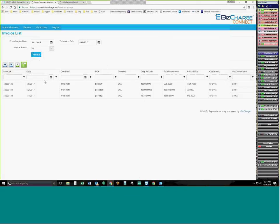Right here, they can search through any one of these fields up top. They'll type in the PO number, and they can search for that. Type in the amount, or they can look for it that way as well.